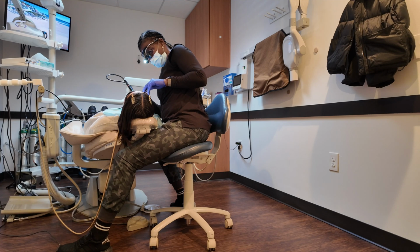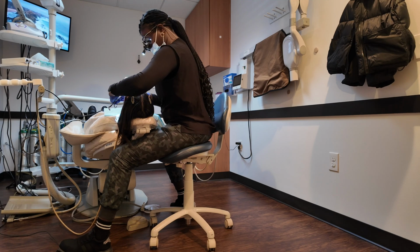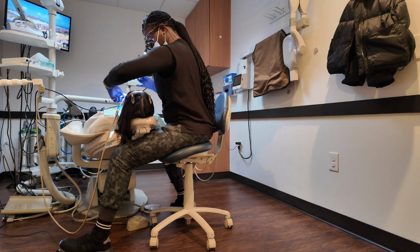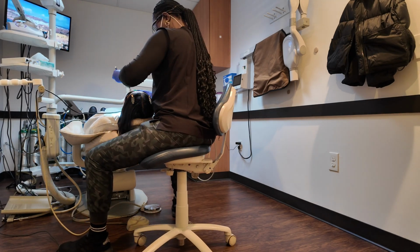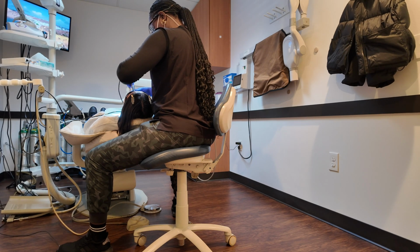And so it just depends on how much buildup the patient has, but in some cases you'll see that I am going back and forth between using hand scalers and the Cavitron, and again, it really just depends on how much buildup they have and what type of cleaning it is that we're doing as well.